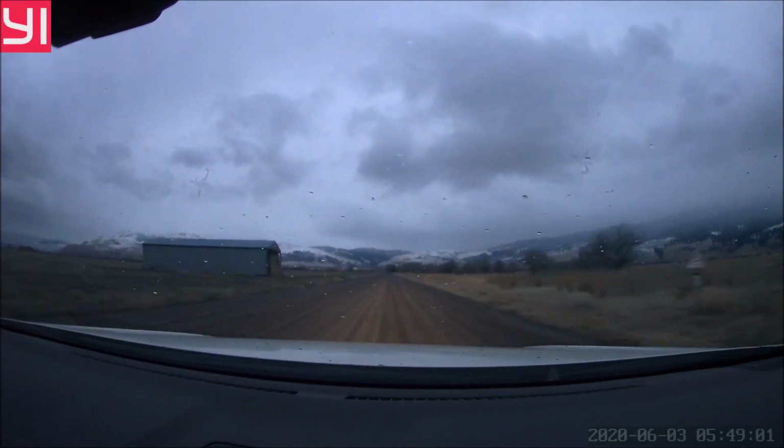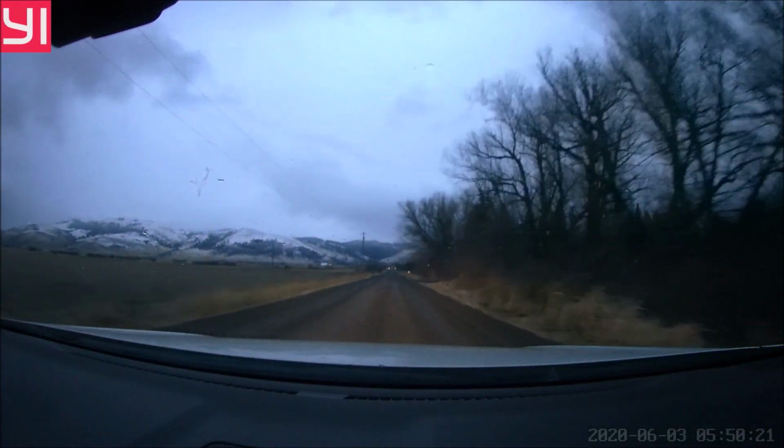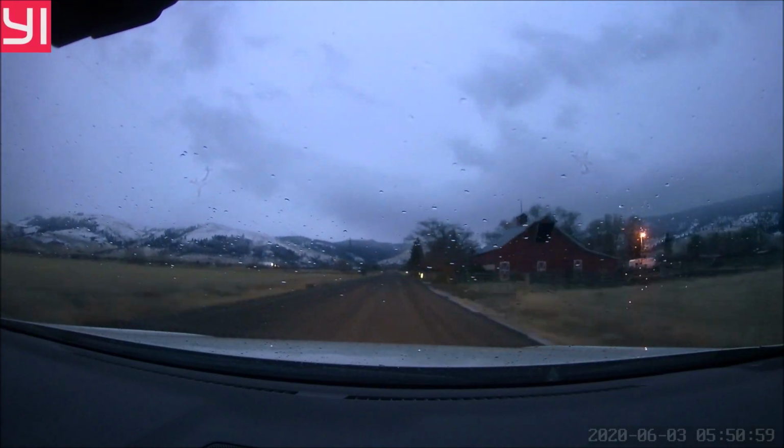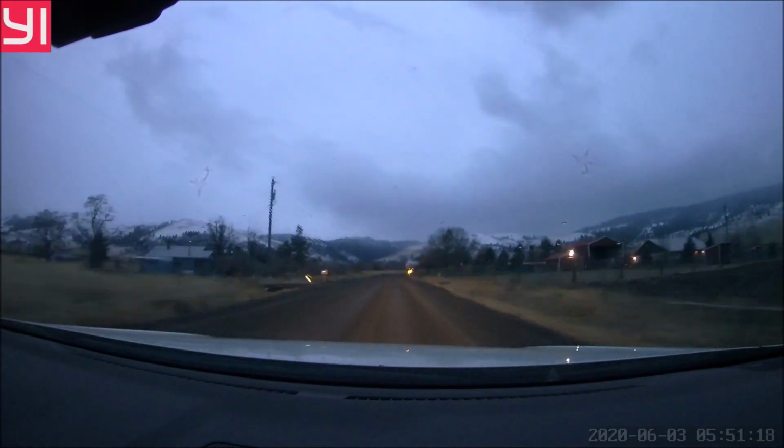This was a bit odd because apparently a gravel road was the main road between the highway that we were on and the interstate. Have kind of a hard time believing that, but that is what Google Maps said.